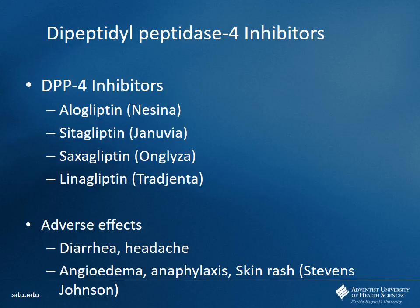So we have a few inhibitors of this. We have the gliptins: sitagliptin, saxagliptin, linagliptin, alogliptin. All of those are working to inhibit DPP4 and will increase the activity of the GLP-1 that your patient may be releasing already. They do run some risk of things like anaphylaxis and skin rash reactions, so just be aware of that. It's pretty rare that this would occur. Otherwise, they are tolerated pretty well for the most part.